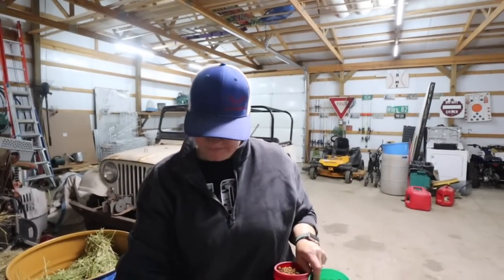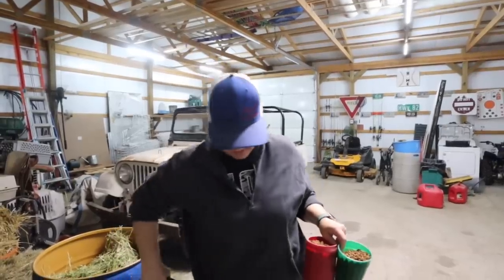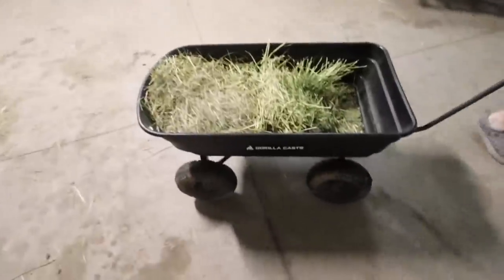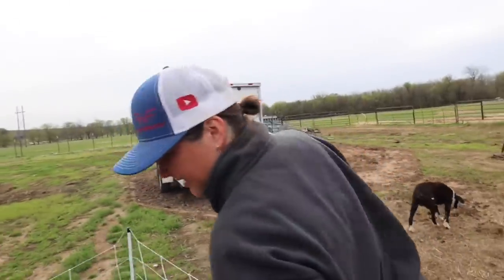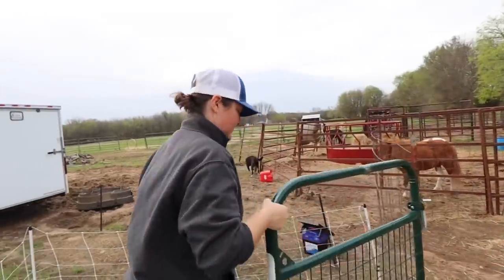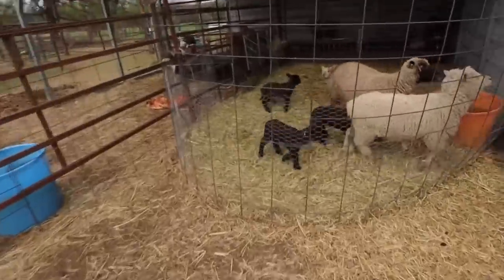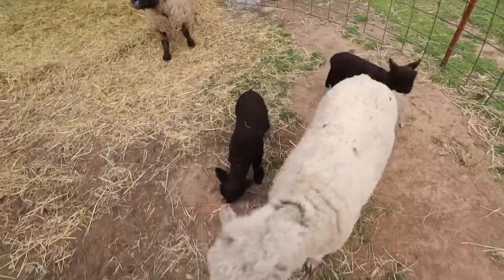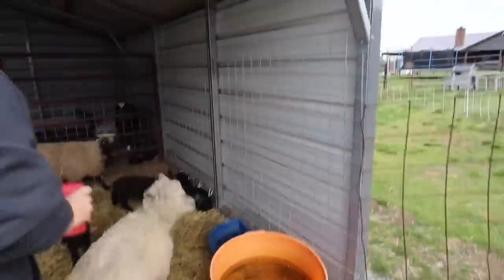So I got their feed, their alfalfa, their hay. Now that we're turning them out to graze, they haven't been eating as much of the hay and stuff, but we're keeping it there so they always have it. This gorilla cart, game changer. So always turn on the fence so when they come out it'll be hot in case they want to try it and know what's about to happen. Hey babies! Hey babies! I know, you know what I go through. Come on babies! Come on babies!